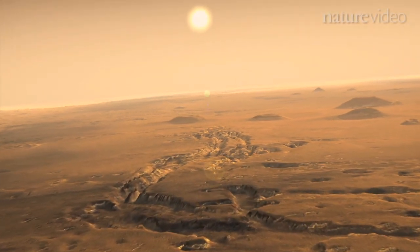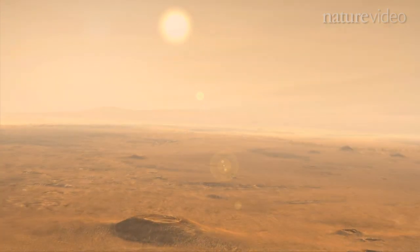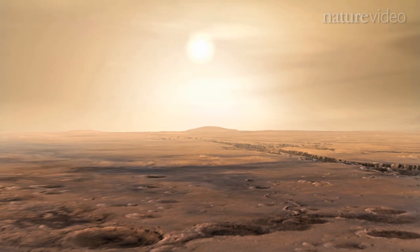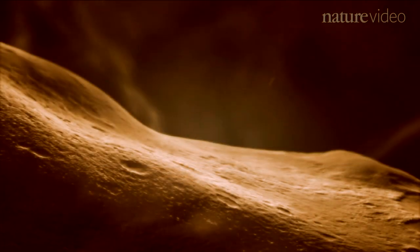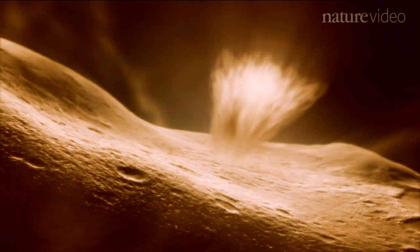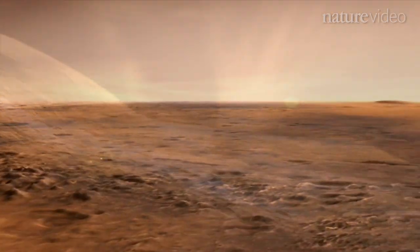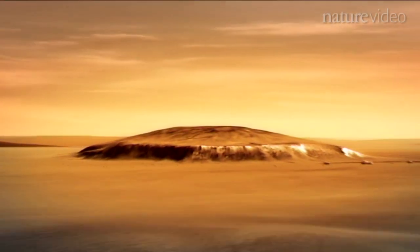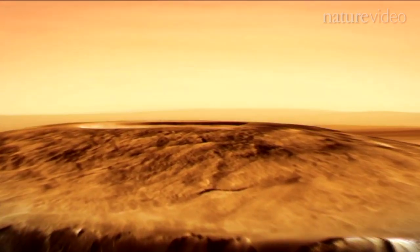Mars. Its ancient crust is pockmarked with craters, cracks, and mounds. They tell the story of its past, remnants of a violent history. Some were formed by impacts, materials from space smashing into the surface and leaving behind huge craters. Others formed through erosion. And some, like the monumental Olympus Mons, 3 times taller than Everest, are massive volcanoes.